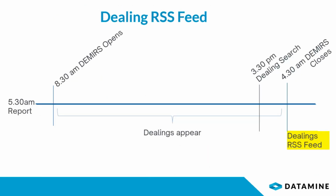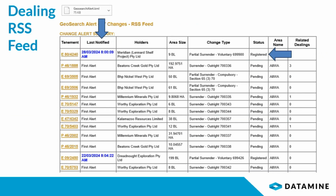The dealing RSS feed. The MEAS releases all the dealings at 4:30. We download them and collate the relevant data for your polygon. It shows the last notified date. So you can see all the first alerts showing up here.